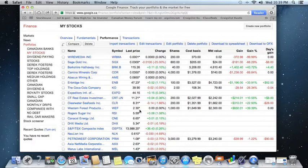But I will use stop loss orders in case it does go parabolic and then falls. But this Western Forest Products is out of Nanaimo, BC on the island, and they are shipping to China and to the US. And with the Canadian dollar being low, they are making a lot of money. So they're doing very well.